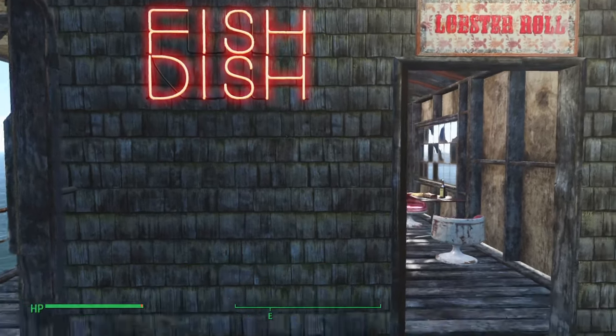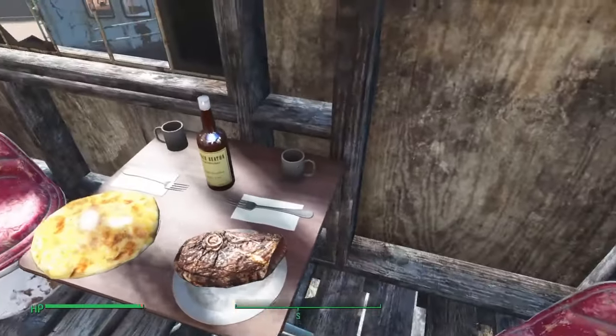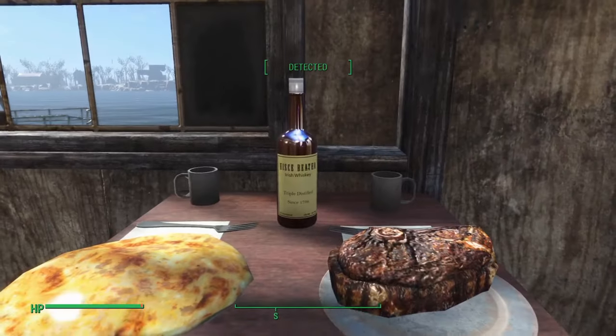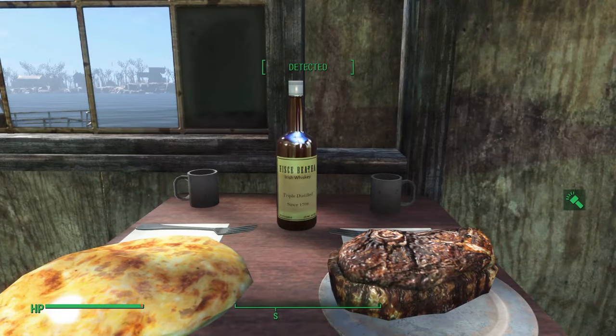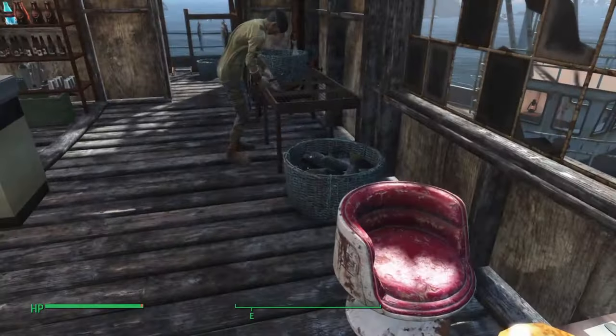And now, we'll take a look at said small restaurant, Fish Dish, which makes up the pier's upper level, staffed inside by barkeep Kenzie, chef Judah, and fisherman Matthias.